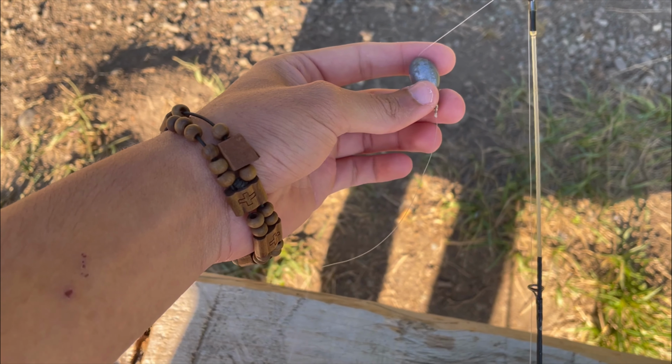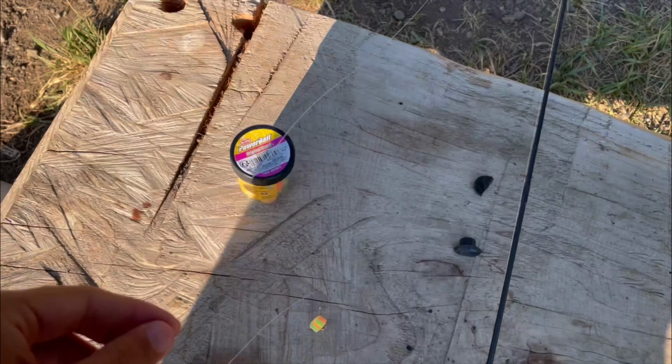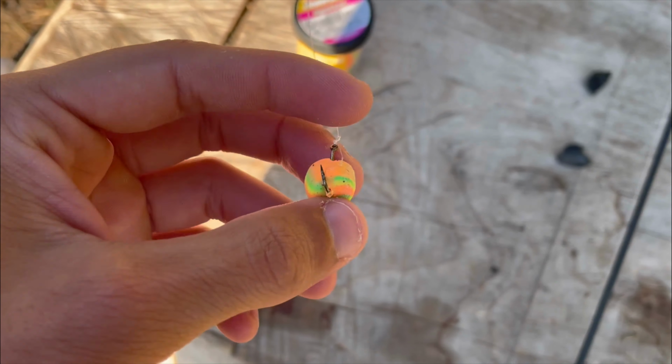So moving on to my setup real quick. As you see in my hands, the egg weight is about half an ounce. And the other side of my swivel is my leader line, which is about 3 feet. And I'm using an egg hook and some egg power bait.